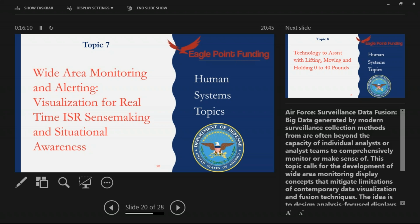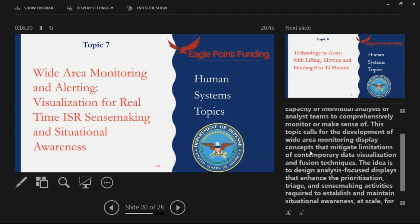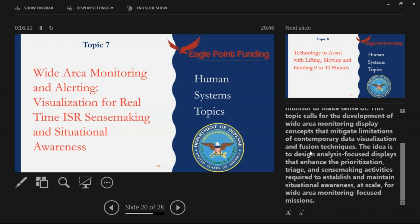This topic calls for the development of wide area monitoring display concepts that mitigate limitations of contemporary data visualization and fusion techniques. The idea is to design analysis-focused displays that enhance the prioritization, triage, and sense-making activities required to establish and maintain situational awareness at scale for wide area monitoring focused missions.